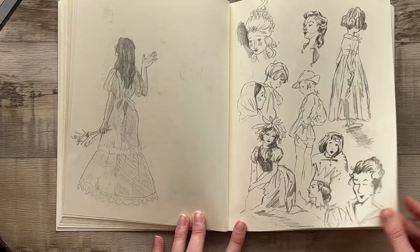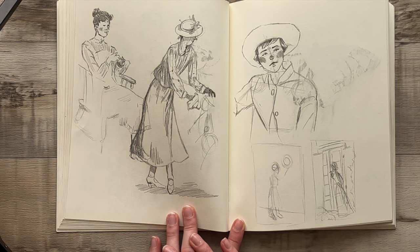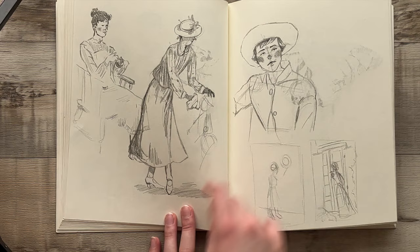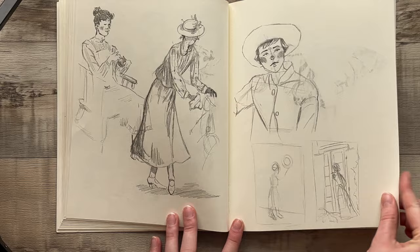Here's more illustrations for Mary Poppins. The P.L. Travers Mary Poppins books, illustrated by Mary Shepherd, are like my favorite books ever. So I just opened to whatever pages I wanted to and drew what I saw. This was a sketch I did of Julie Andrews from The Sound of Music, really trying to figure out how to turn real people into the illustrated style that I had been sketching.